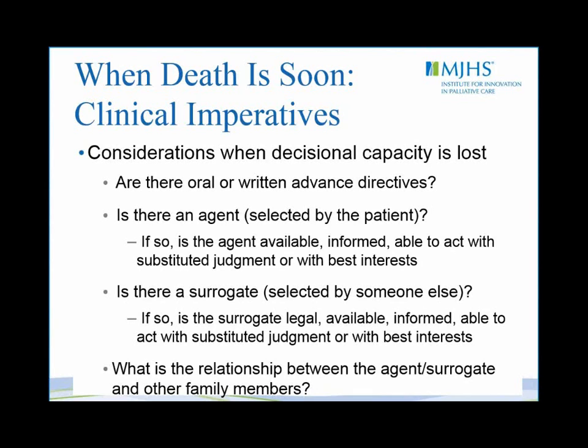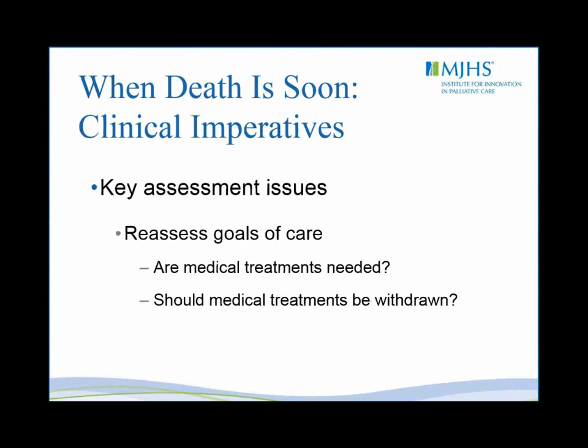Sometimes this assessment has to be reevaluated. This assessment that had been done in the past needs to be done again when the situation has changed and the patient is going to die soon. And that may involve trying to understand the relationships between family members to a more nuanced degree than had been done before. The bottom line here is that when the patient is no longer able to speak for himself or herself, we have to have, if it's possible, an agent or a surrogate to help with decision making at the end of life.